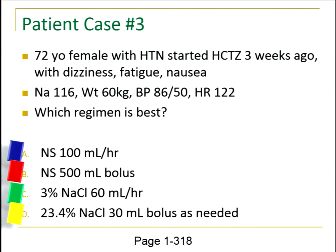So we have a 72-year-old female with hypertension who started HCTZ 3 weeks ago and has signs of dizziness, fatigue, and nausea. She's also hypotensive and tachycardic, and her sodium is 116. So I'm sure you guys may have seen this in the hospital. You have more of an elderly patient admitted, they just started hydrochlorothiazide, and boom, they come in with a low sodium. What you need to think about as a practitioner is, is she seizing? No, she's not at this point, but she has some dizziness, fatigue, and nausea.